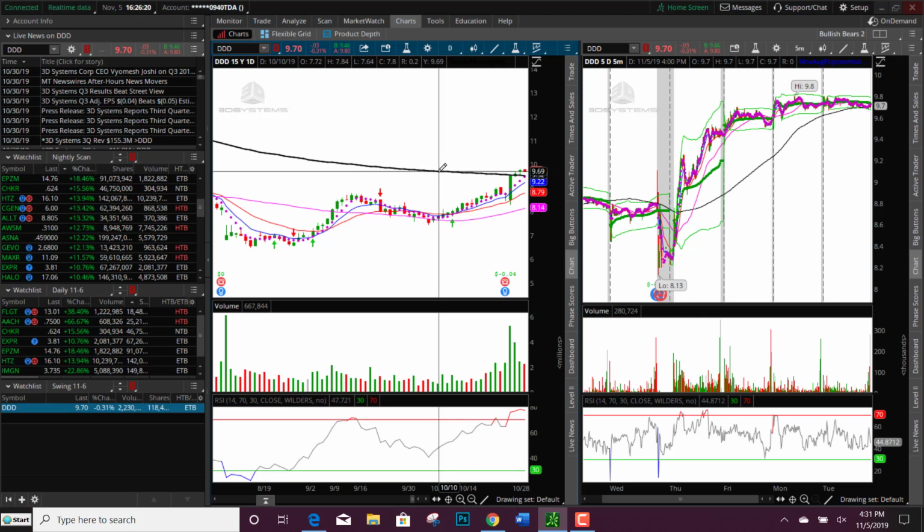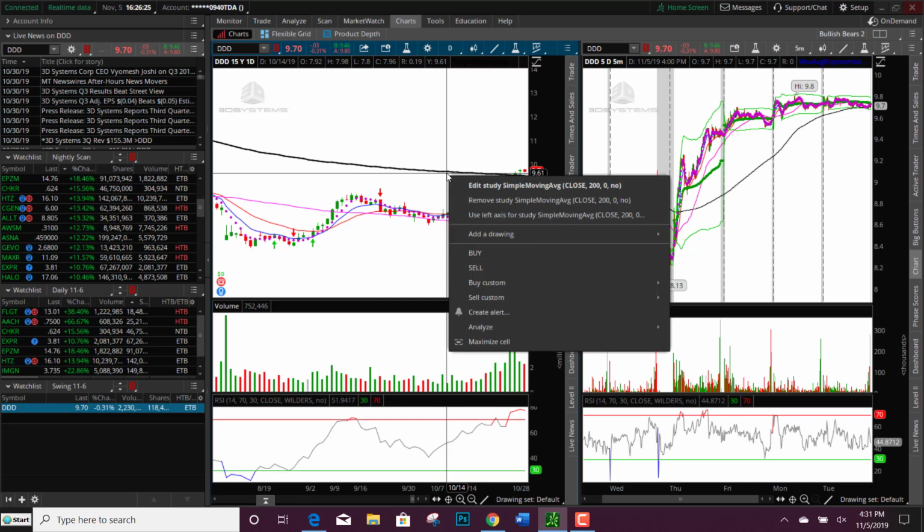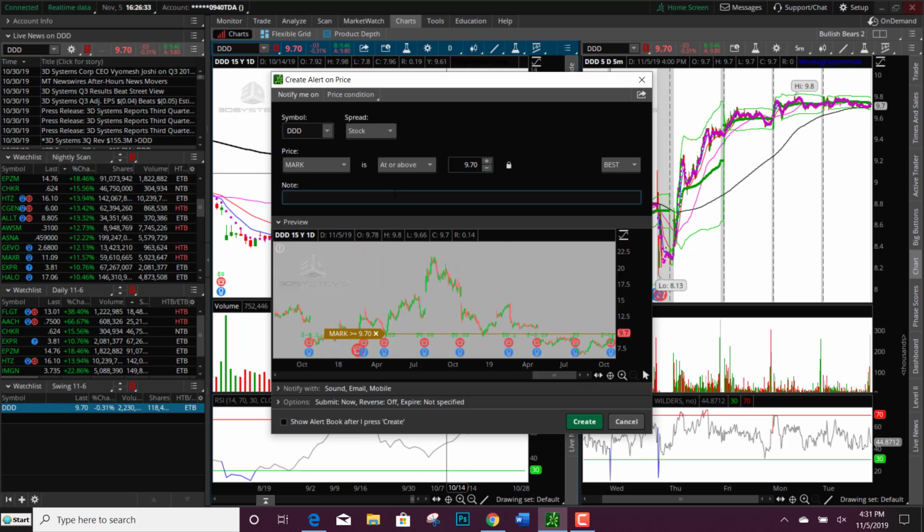So I don't love it, but it is what it is. So that's the best I could find. We have an inverse head and shoulders with bull flag on daily. Watch for resistance around 10.60 and $11.